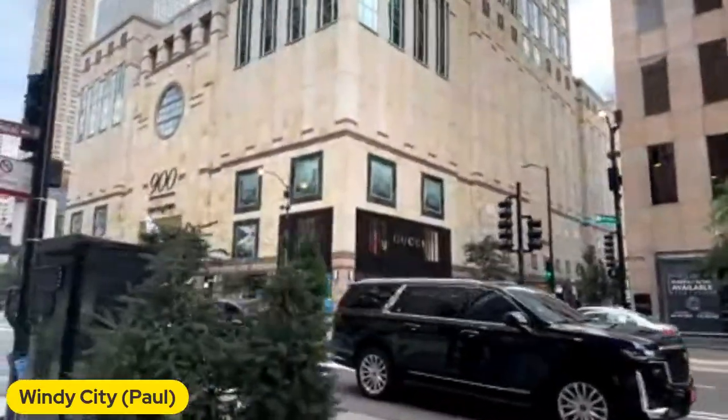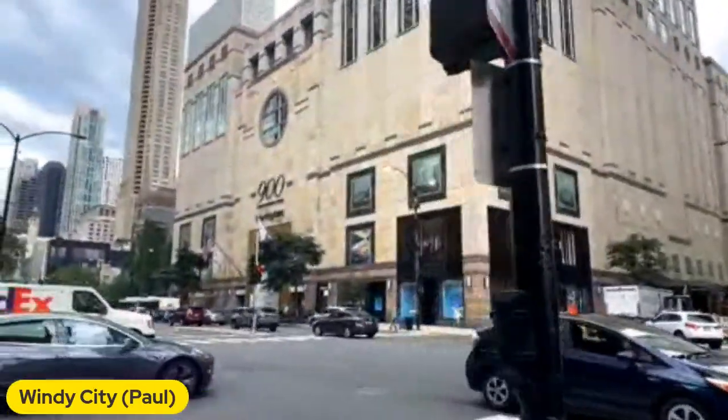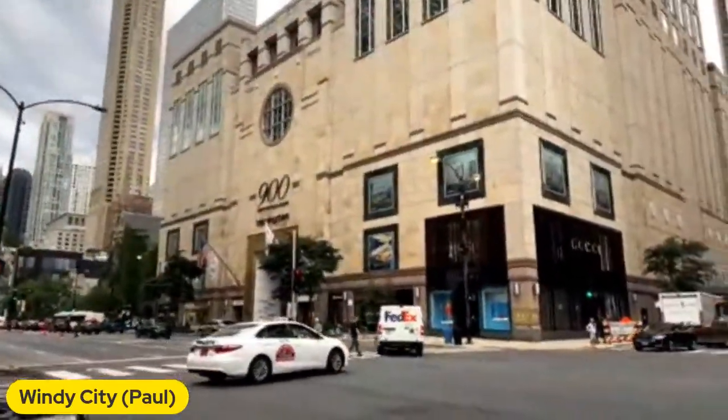So we've got Gucci as one of the non-anchor stores. There's a Mont Blanc, right? So if you need an expensive writing instrument, more so than a Bic, you've got that going for you.